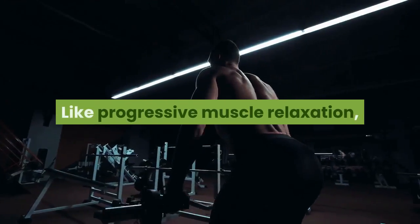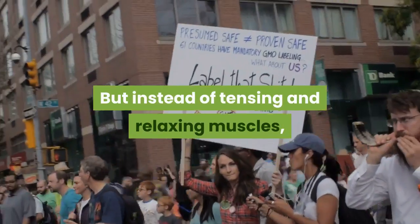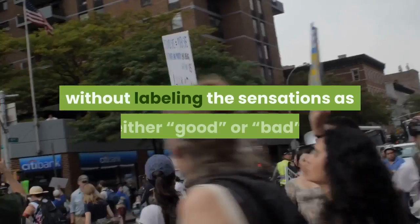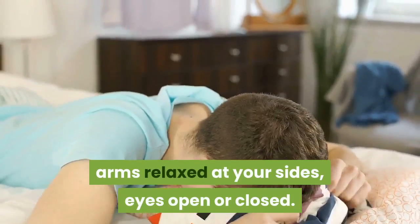Like progressive muscle relaxation, you start with your feet and work your way up. But instead of tensing and relaxing muscles, you simply focus on the way each part of your body feels, without labeling the sensations as either good or bad. Lie on your back, legs uncrossed, arms relaxed at your sides, eyes open or closed.